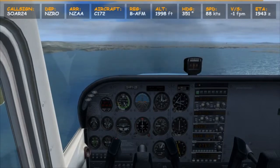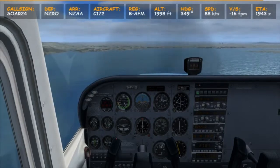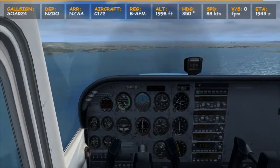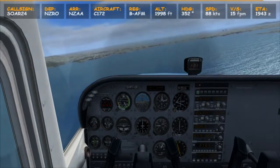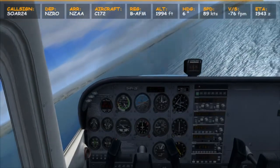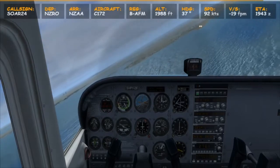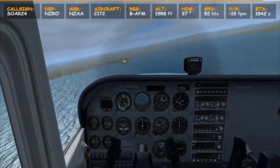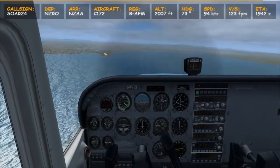Right, we're currently leveled out at 2,000 feet. Gone past my last waypoint. Going to intercept glide slope any time now. I'll fly this in by hand. Turn now. The airport. Set the autopilot out. Flying in by hand.